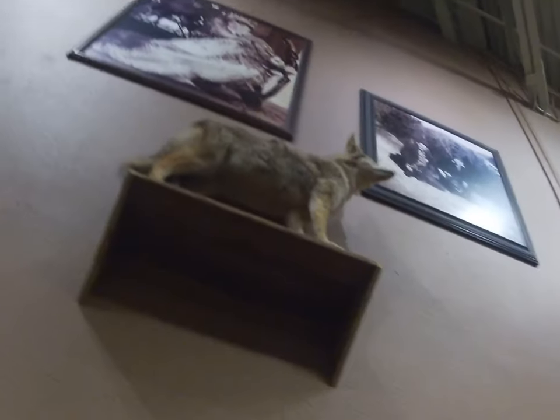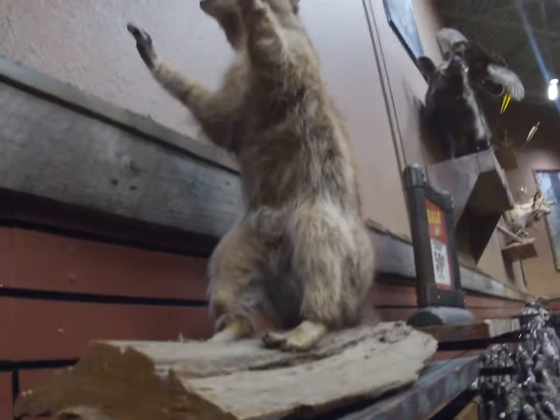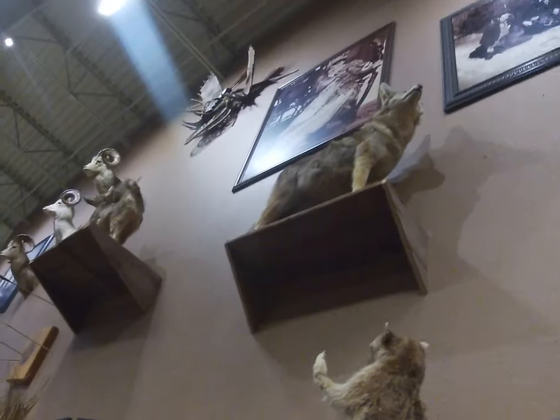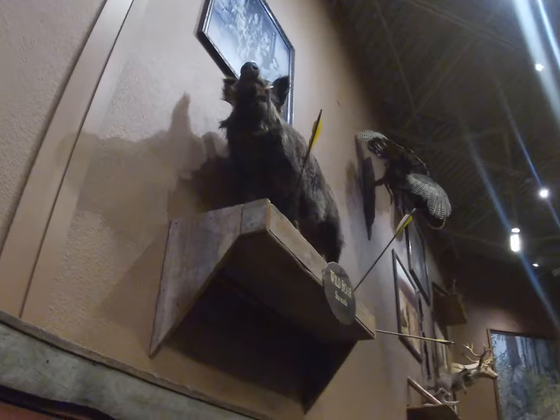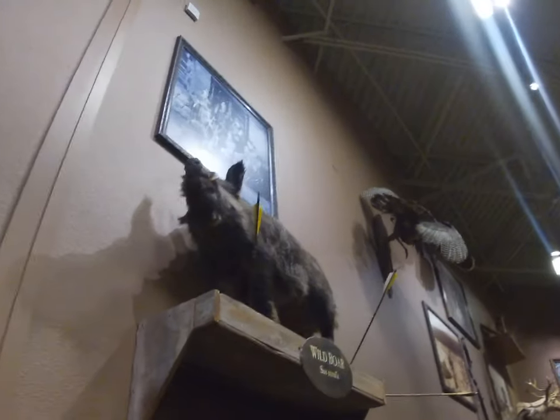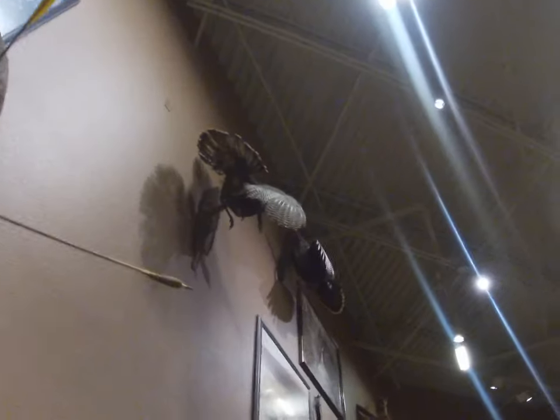This is a fox. Up there is a fox. And this is a coon. Looks like a raccoon. See, and this is a baby fox. You see Foxy? Foxy, and this is a wild boar. Wild boar. And turkey. And big turkey. And more raccoons.